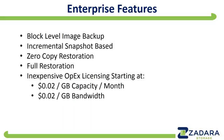It's inexpensive OpEx licensing. It starts at 2 cents a gigabyte per month. And so that's a capacity-based license. So, for example, if you have a terabyte volume, it would run at $20 a month.